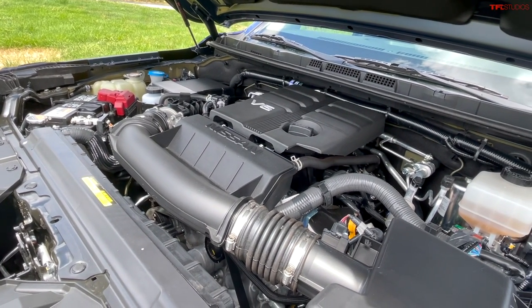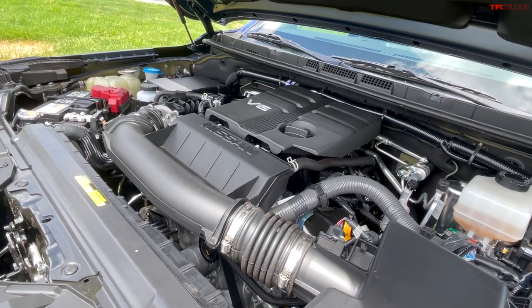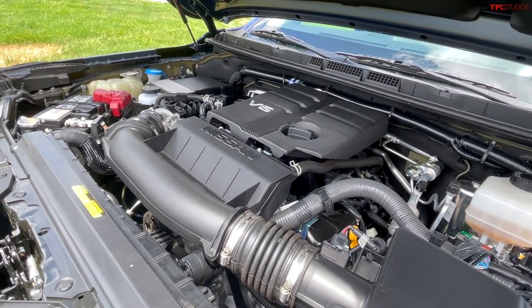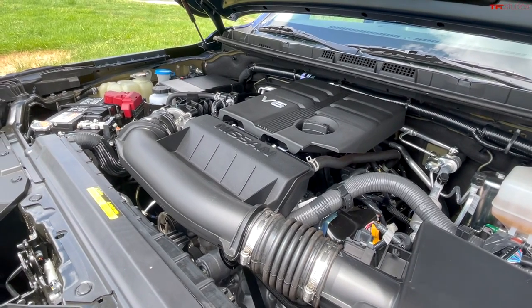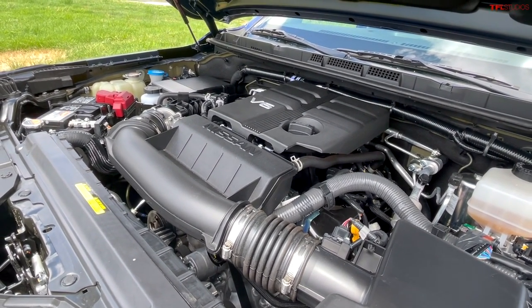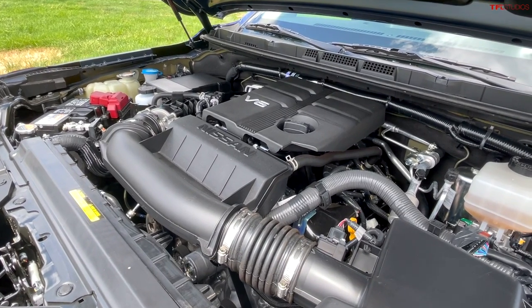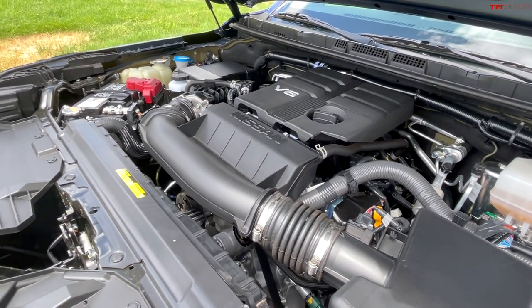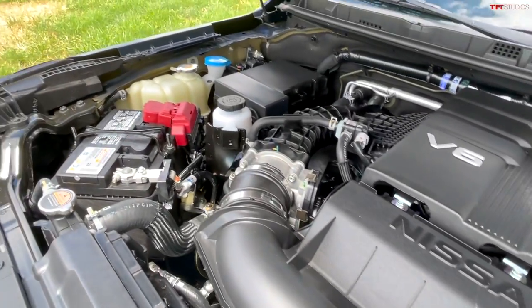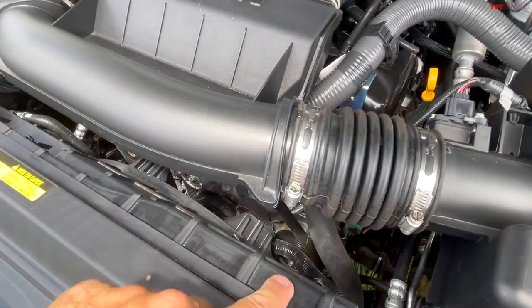Of course, I'm talking about the Chevy Colorado, GMC Canyon diesels, Jeep Gladiator diesel, and then the turbocharged gas engine from Ford Ranger. Of course, Toyota Tacoma is still the class leader and the segment leader for this midsize truck. And as you can see, a standard looking engine bay. There's the belt system right there.